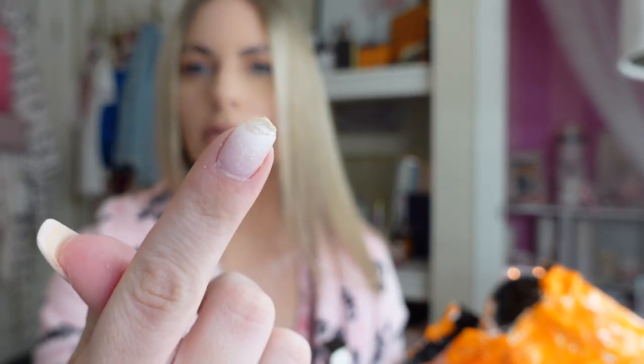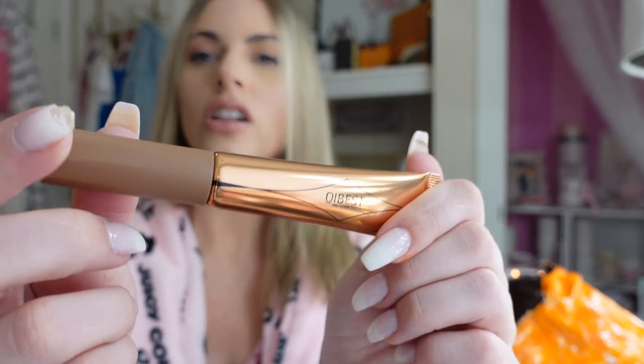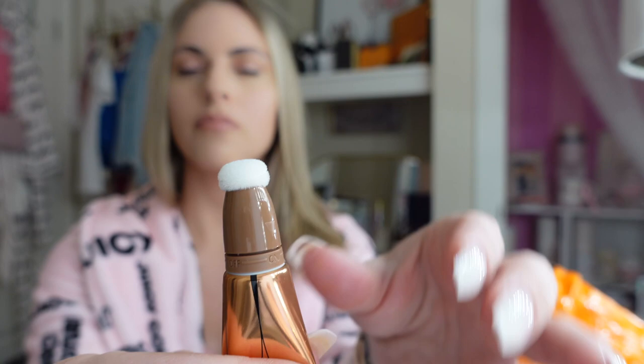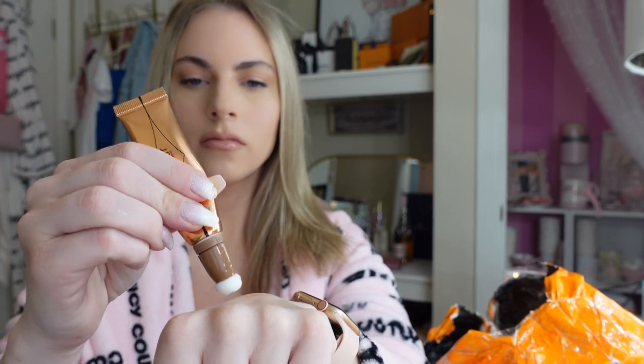Well, remember I just talked about my nail? Bye-bye. $71. Bye-bye. Oh, bye now. That's actually just aggravated me. Oh, Charlotte Tilbury kind of dupe. All right, so it has the same thing. Let's see. Wow. It's very nice and light. Does seem kind of watery, so we shall see how that wears and applies.